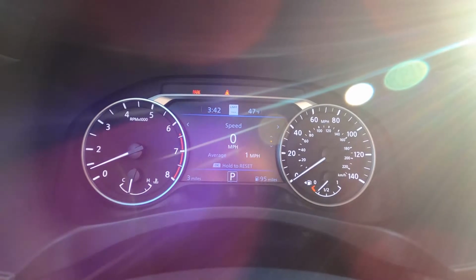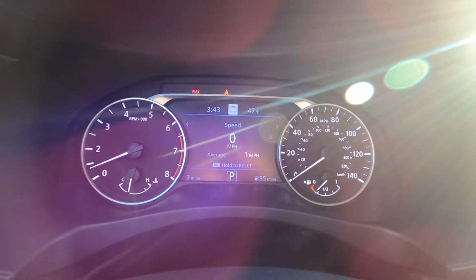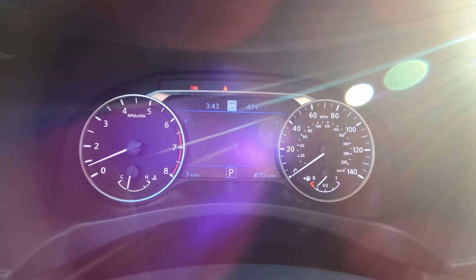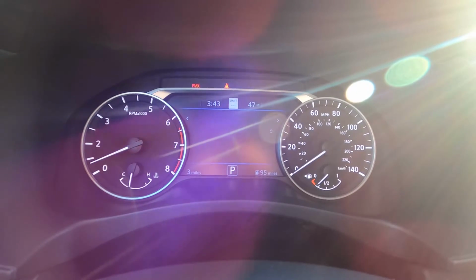Coming down one more, this is just another configuration for your home screen. You can have it showing your average speed along with your speed. And then one more down is just a minimalist design. If you want to go for just a simple analog look and that's all you want, you can do that. And I like how Nissan allows you to.